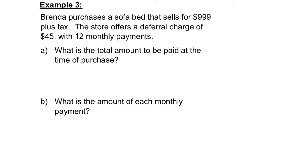So here's an example. Brenda purchases a sofa bed that sells for $999 plus tax. The store offers a deferral charge of $45 with 12 monthly payments. So what is the total amount to be paid at the time of purchase?